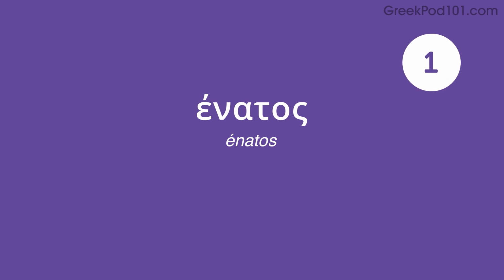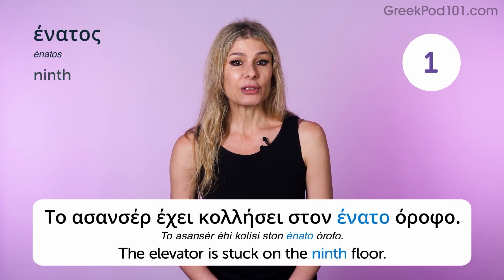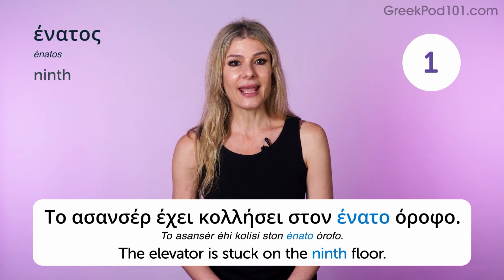Ένατος. Ninth. Το ασανσέρ έχει κολλήσει στον ένατο όροφο. The elevator is stuck on the 9th floor.